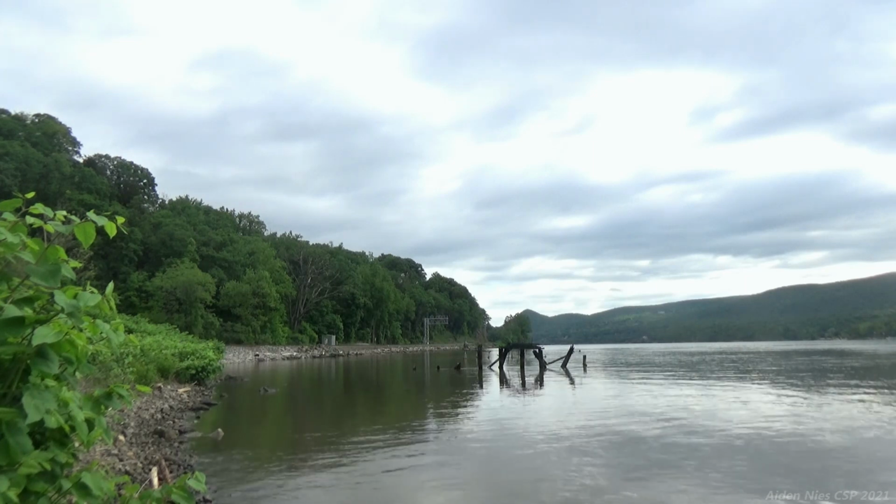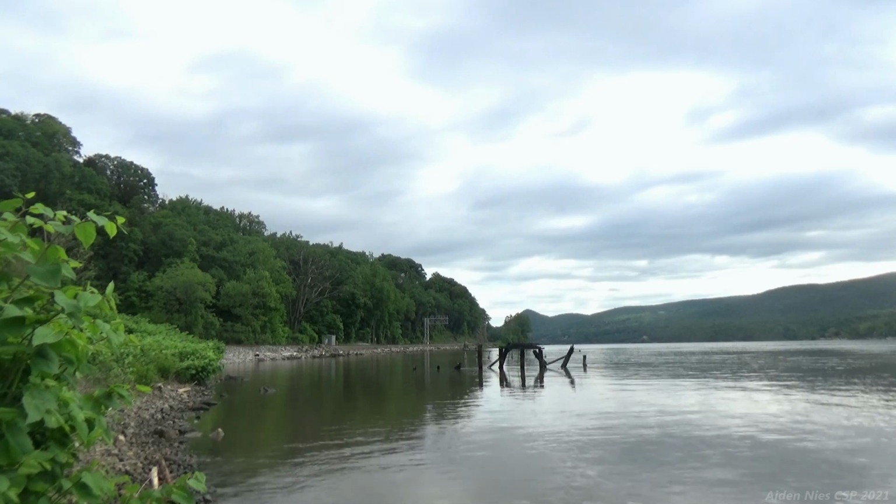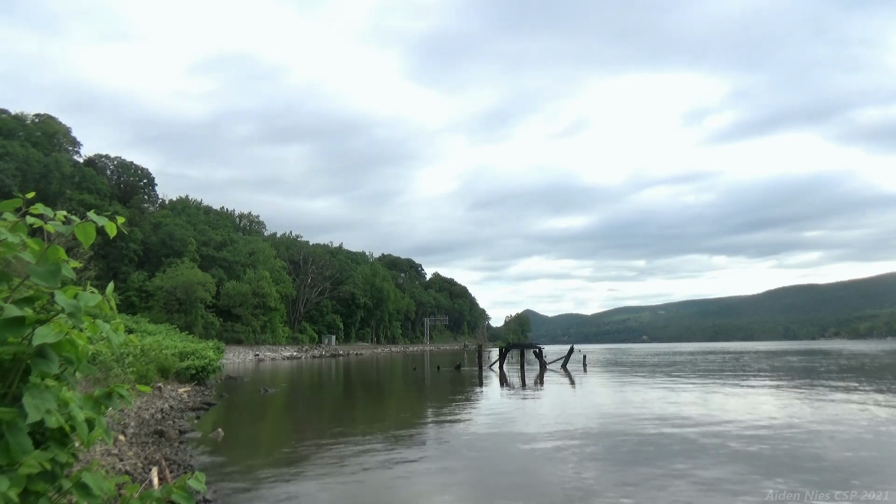Alright everyone, so it's coming up on 9 o'clock in the morning now, and we're here set up at CP43 here at Mindock Park in Fort Montgomery, and we do have a southbound finally coming.